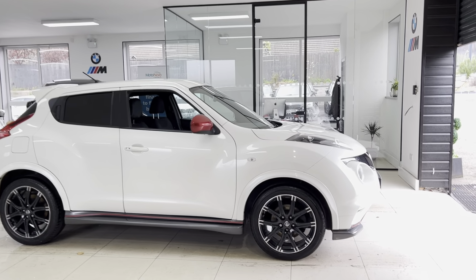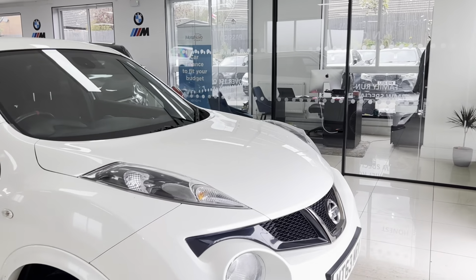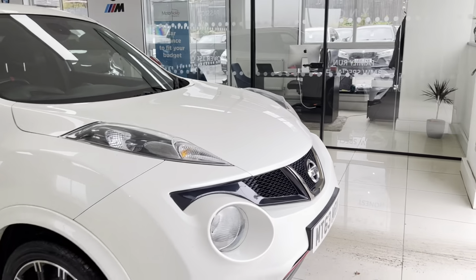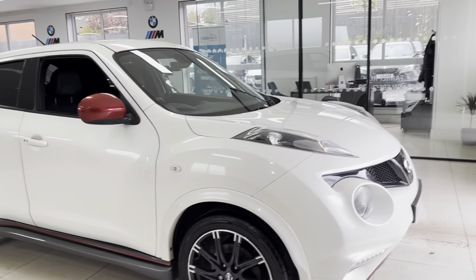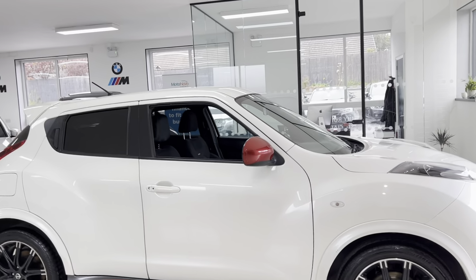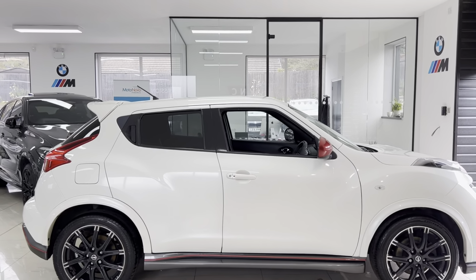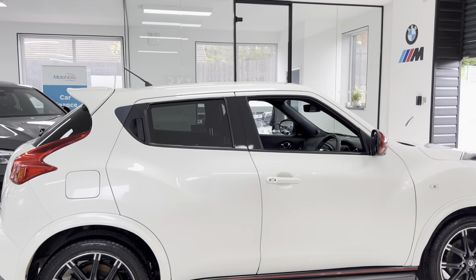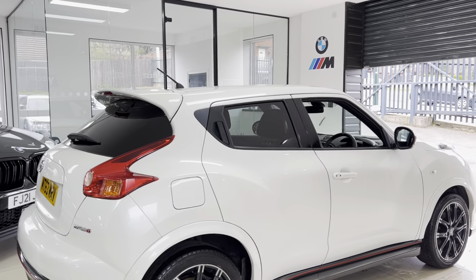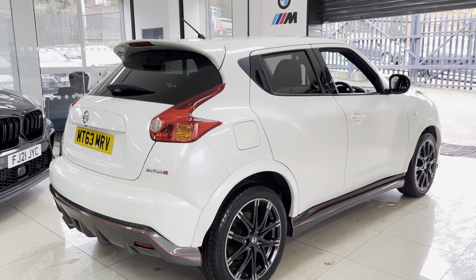You do also, of course, get a slightly changed front end. So that includes a gloss black NISMO grille. And then, of course, you've got that lovely front splitter, the side skirts, and then those fantastic candy apple red mirror caps, which have finished the car off nicely. Other than that, the exterior is largely unchanged. You've still got that fairly signature stance to the JUKE, which includes the shorter rear doors. This one has got privacy glass.